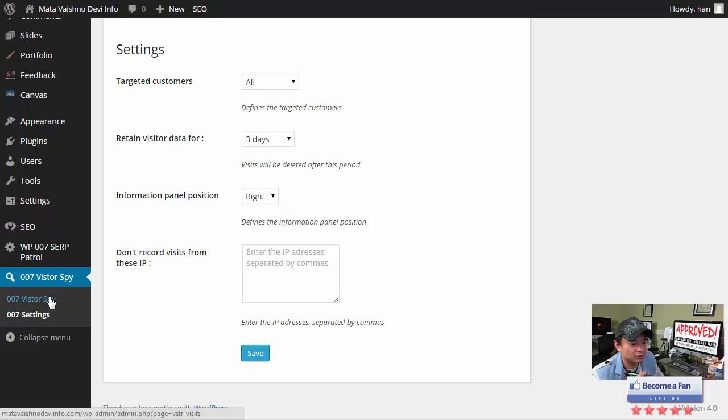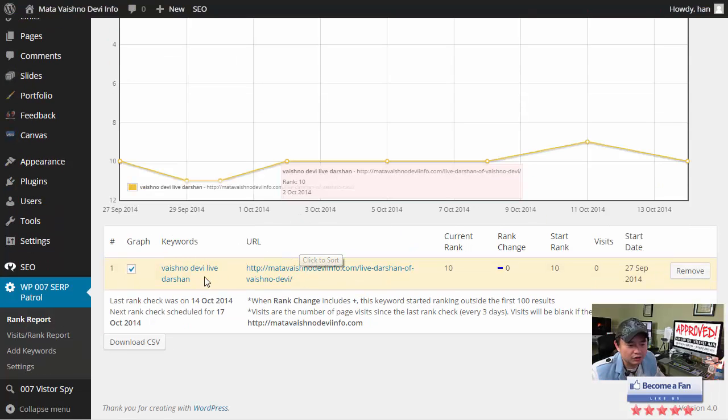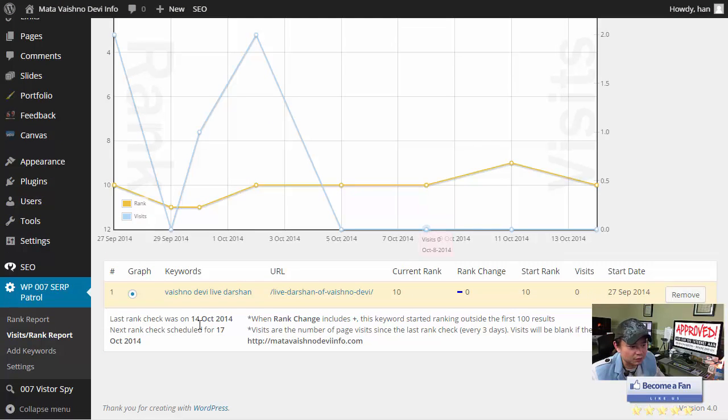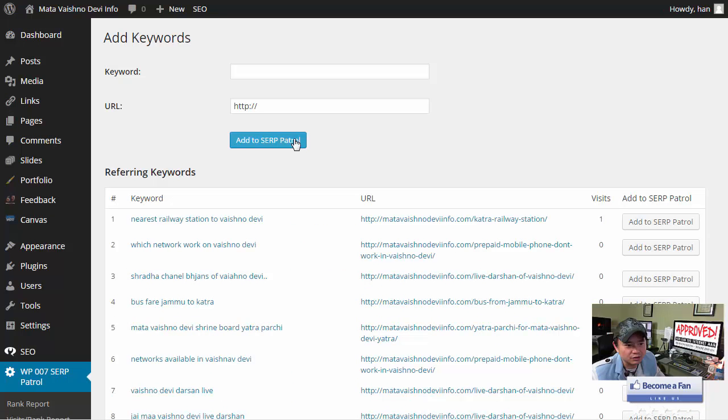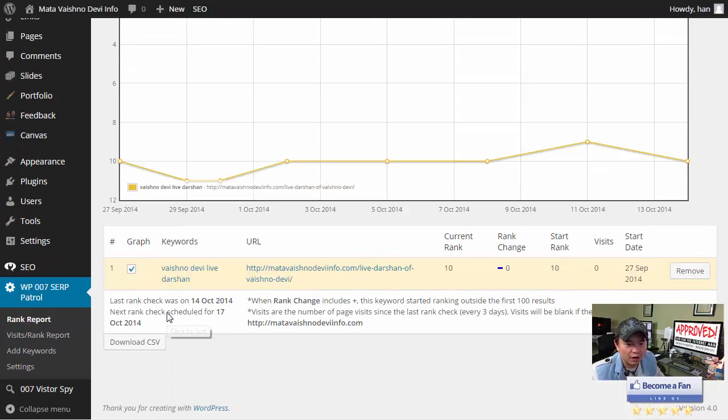Another thing you can do here that is really, really cool is monitor which sites have been ranked inside here as well. You can see the visitor rank report all in here. You can add keywords, add the keywords and URL to it, and start the tracking. It does all that for you in the background. So you can track, is your keyword going up? Is your site going down inside the Google search engine?